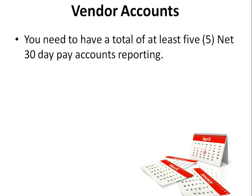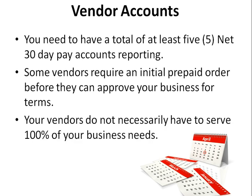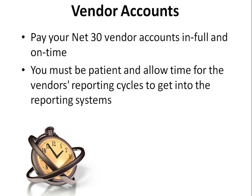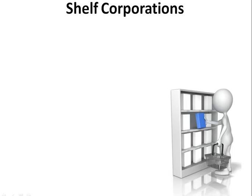You need to have a total of at least 5 Net 30-day pay accounts reporting. Some vendors require an initial prepaid order before they can approve your business for terms. Your vendors do not necessarily have to serve 100% of your business needs. Make sure you pay your Net 30 vendor accounts in full and on time. You must be patient and allow time for the vendors' reporting cycles to get into the reporting systems. It typically takes 3 cycles of net accounts reporting to build credit scores.